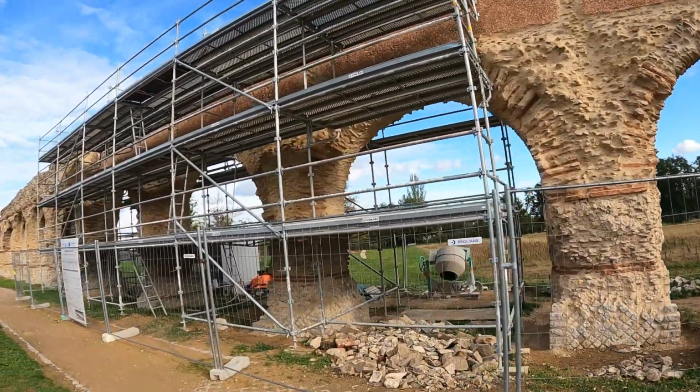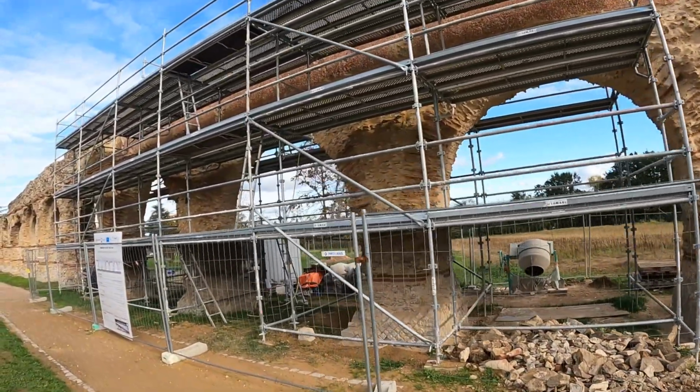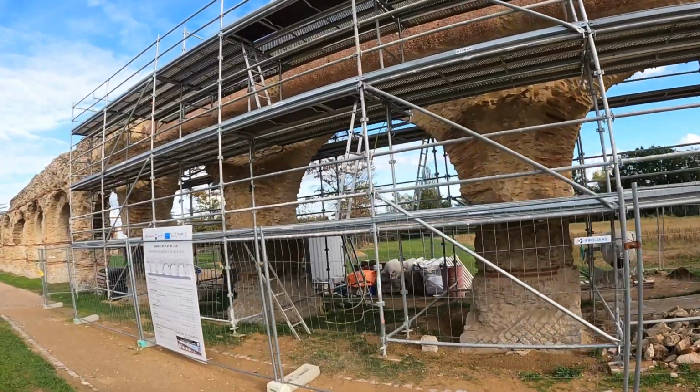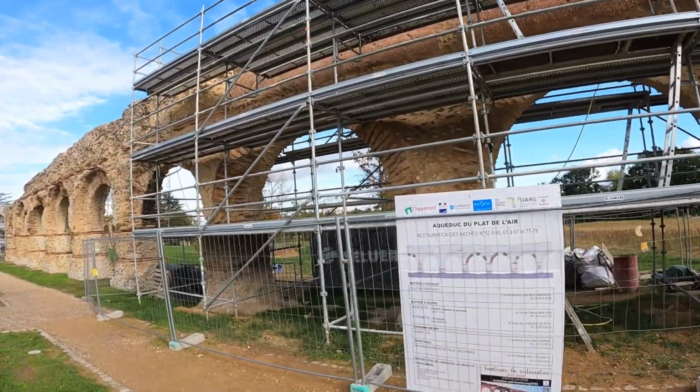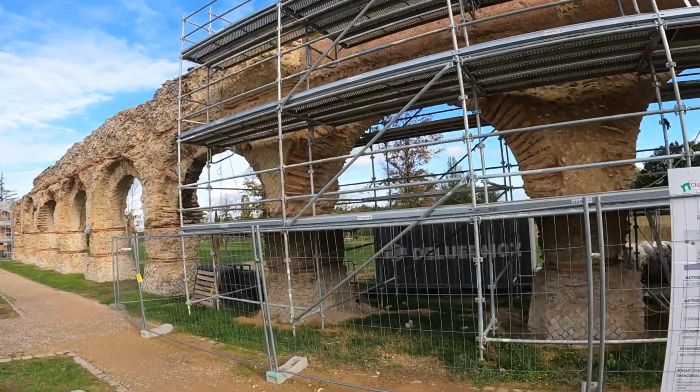The aqueduct sloped downwards from lakes and springs, regulating the speed. If the water moved too quickly, the effect would wear down the stones. If the water moved too slowly, it would become stagnant and impotable.